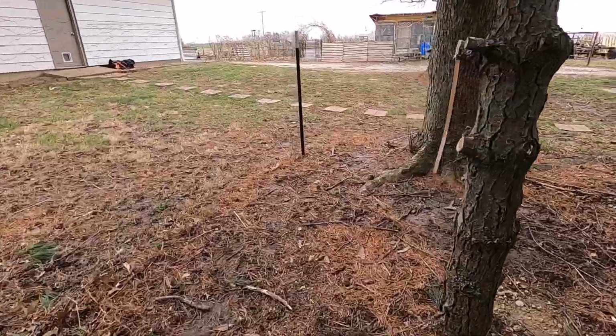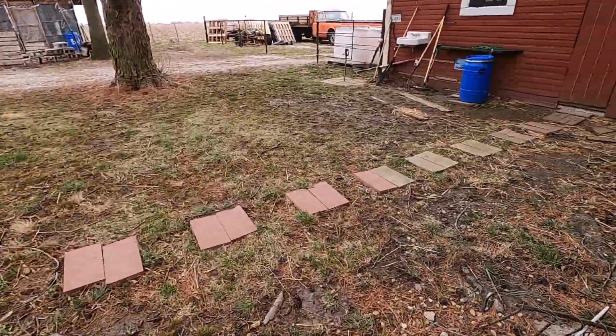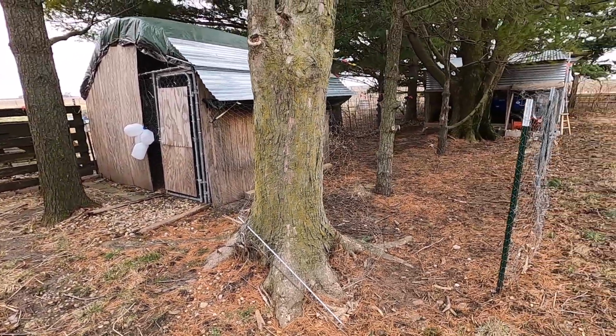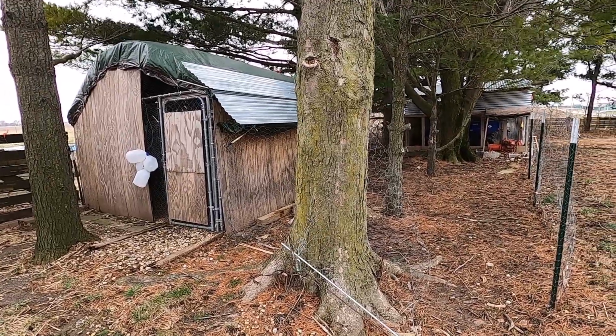Again, those blue slate turkeys are coming May 1st in the mail. We'll be keeping 3 of them as breeders, 2 females and a male, and the other 3 are going to freezer camp. So pretty soon we're looking forward to some new turkeys.